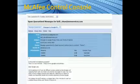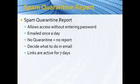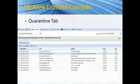And from here you can do the same as before. You can release the message through. You can always allow, which adds the from to the approved senders. Delete the message as spam, or always deny. So very easy to do. So that was just a little bit of the quarantine tab and how to deal with it.